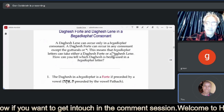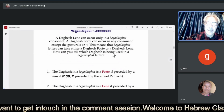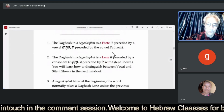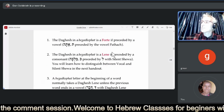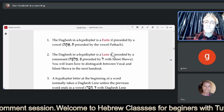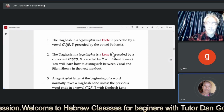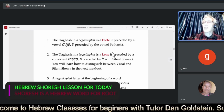So these beged kefet consonants take their dagesh or dot when they begin a word. So you would not see a word starting with vet, for example. Or a word starting with chaf, for that matter.